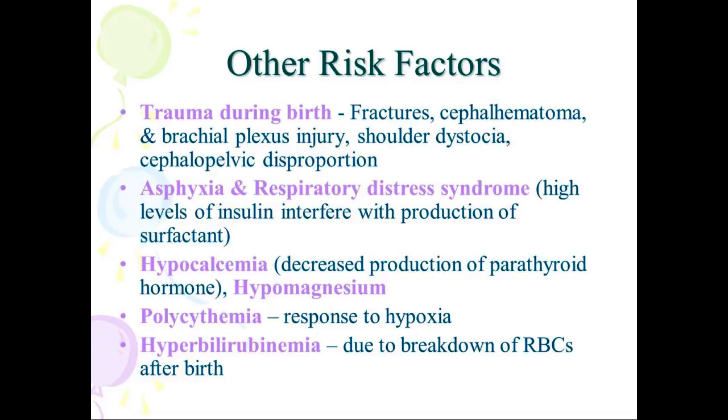Other risk factors. They're at risk for trauma during delivery. They have a risk for fractures, especially clavicle fractures. They have a risk for cephalohematoma and brachial plexus injuries, shoulder dystocia, cephalopelvic disproportion, because they're so large. They're having trouble getting through that birth canal. They're at risk for asphyxia and respiratory distress syndrome. Those high levels of insulin interfere with the production of surfactant. They also can have hypocalcemia and hypomagnesemia. They'll have polycythemia due to hypoxia and hyperbilirubinemia due to that breakdown of RBCs after delivery.